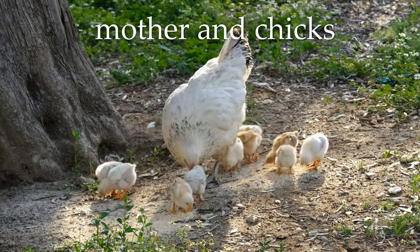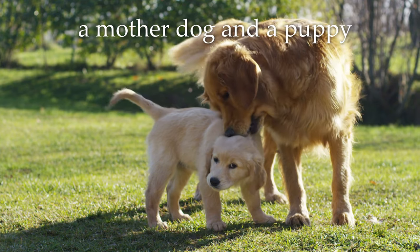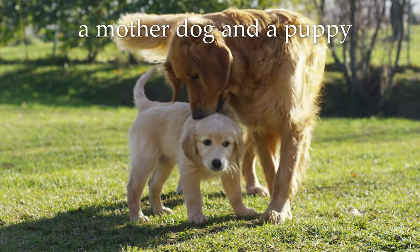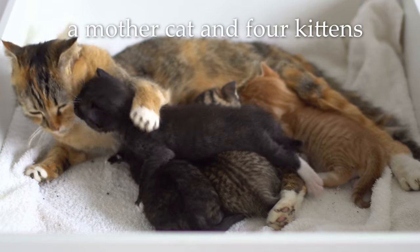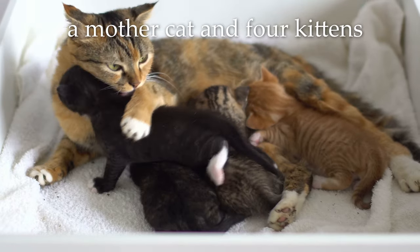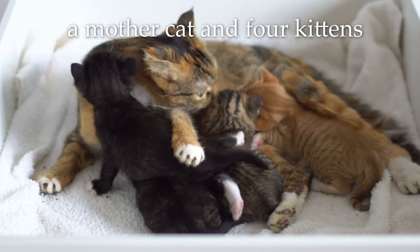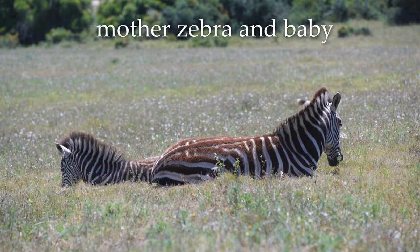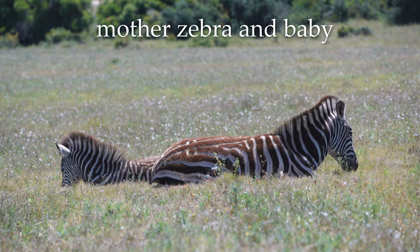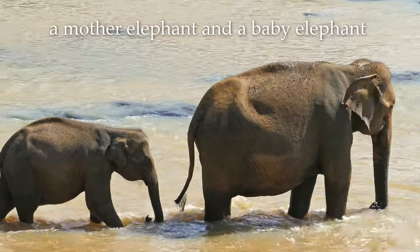Mother and chicks. A mother dog and a puppy. A mother cat and four kittens. Mother zebra and baby. A mother elephant and a baby elephant.